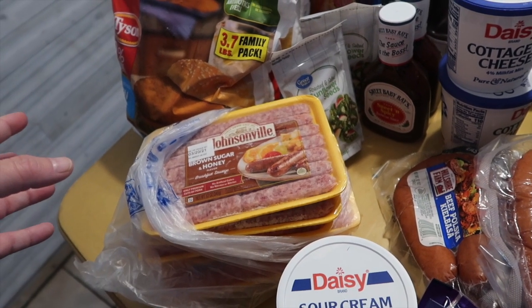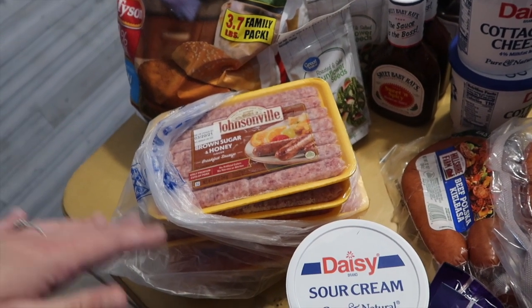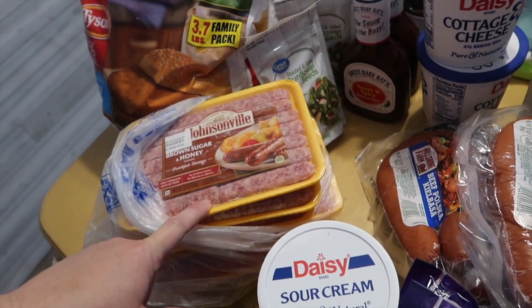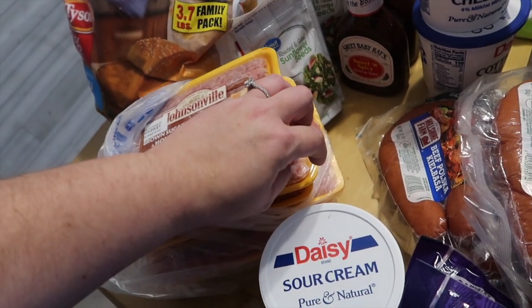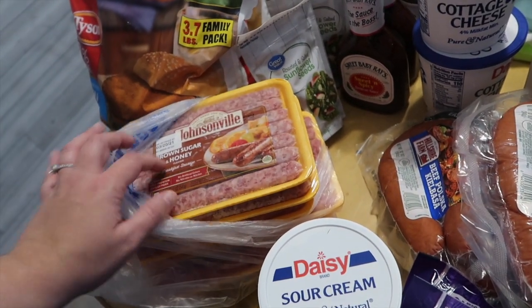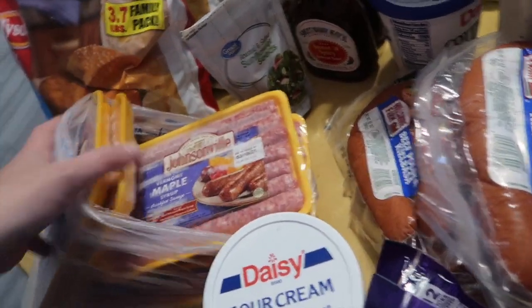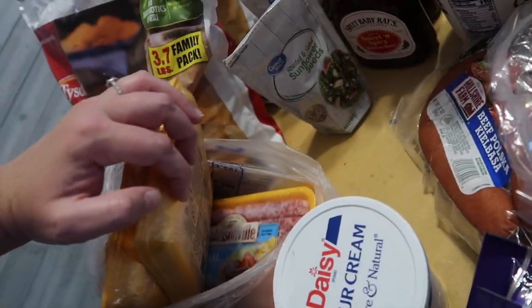The kids don't really eat the same thing every day. One day they might eat Annie cinnamon rolls, the next day a smoothie, then oatmeal. I like to give them a variety and mix it up. On the weekends when my husband's home, we like to have breakfast. So I got 2 packages of the brown sugar and honey. They only let you get so many. There's a maple, 2 maple, and then I think 2 original.